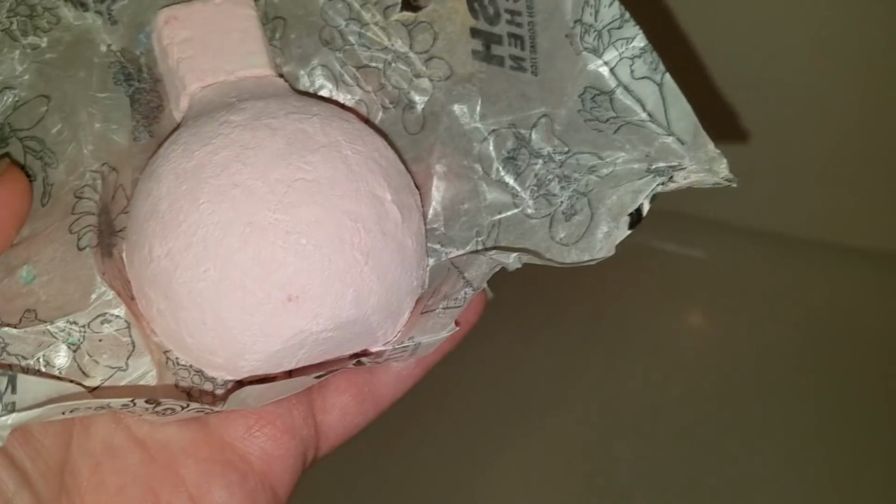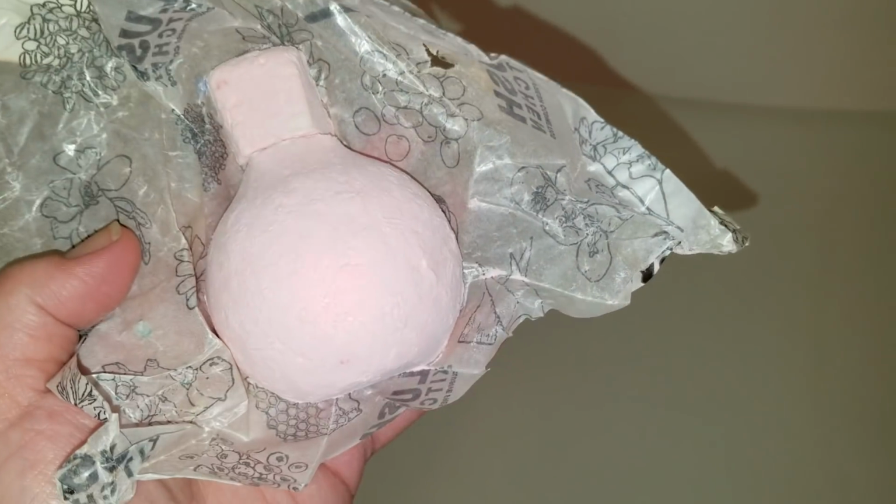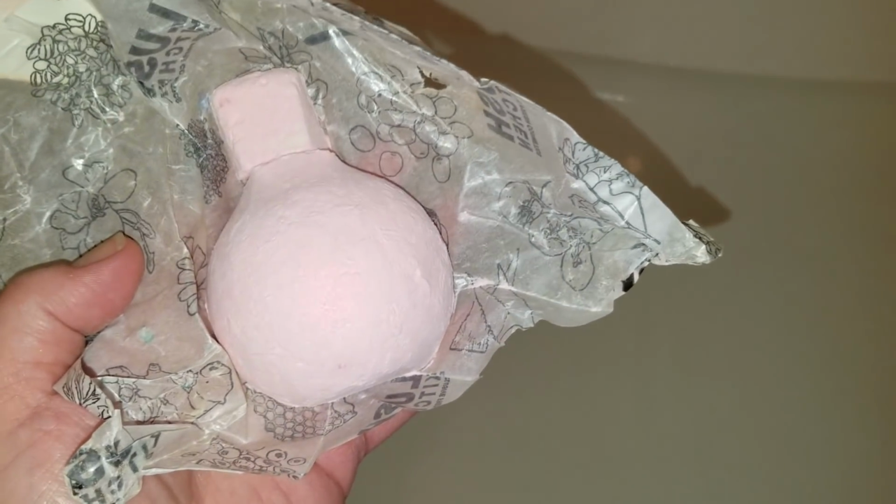So let's put it in, and you will see it pretty much do no show whatsoever, but it's a very lovely feeling balm. Like, the moisture content in it is extremely high. Very nice. Yep. Mine's old. They fizzle out pretty well.